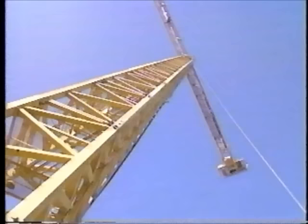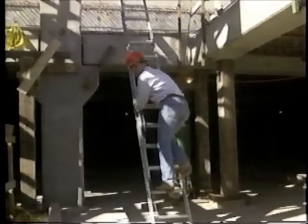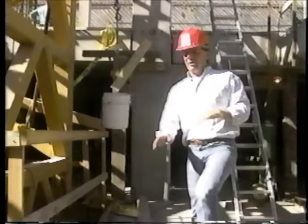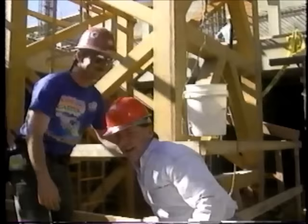Now that is a really big crane. That's called a tower crane. You gotta be a little careful on construction sites because it's a little bit dangerous, so you gotta be careful where you walk and stuff.